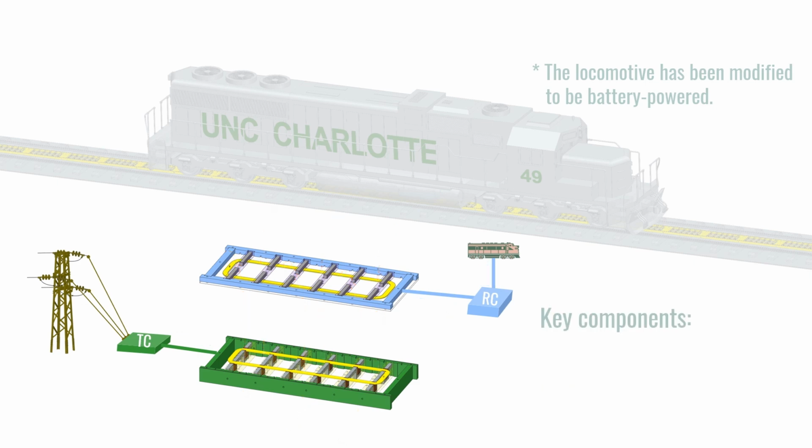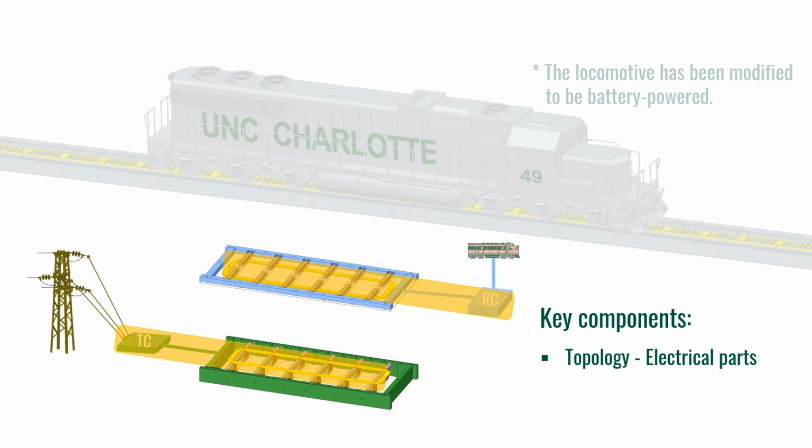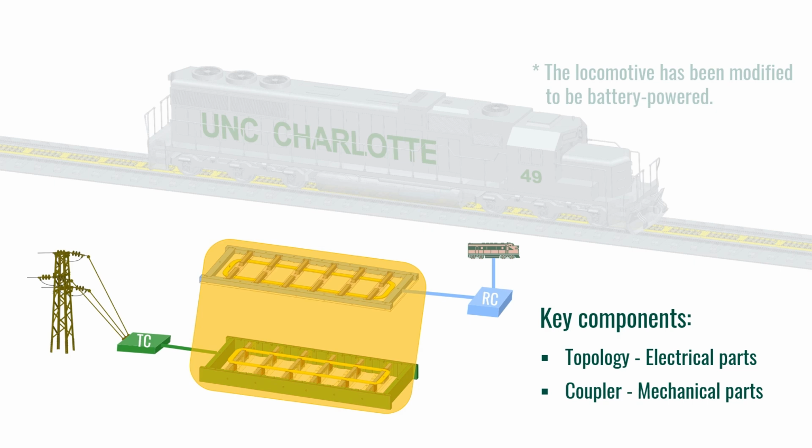There are two key components. The topology, mainly about the electrical parts, like inverters, rectifiers, and controllers. And the coupler, mainly about the mechanical parts, like the transmitter and receiver.